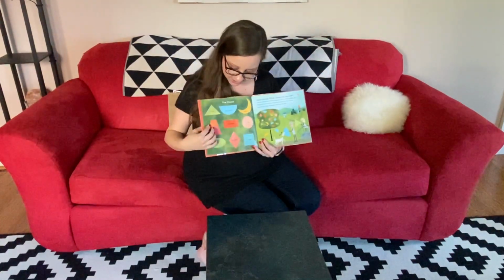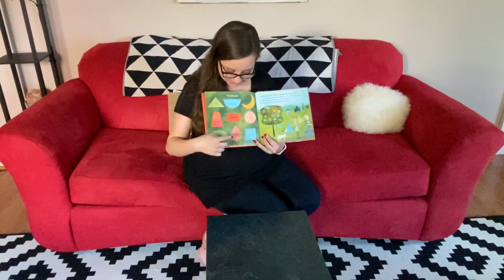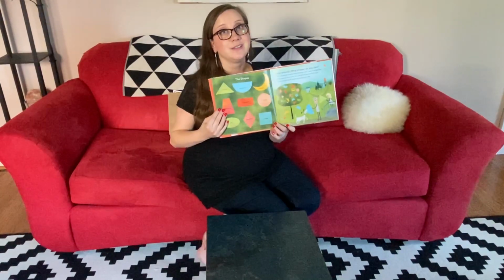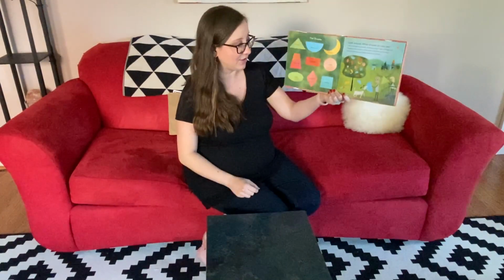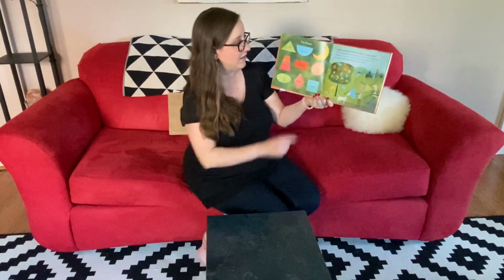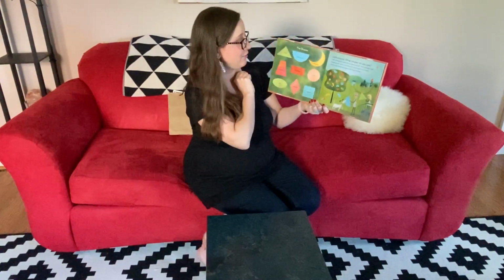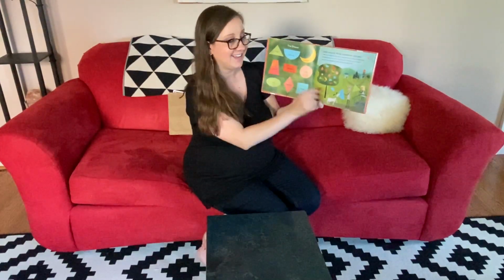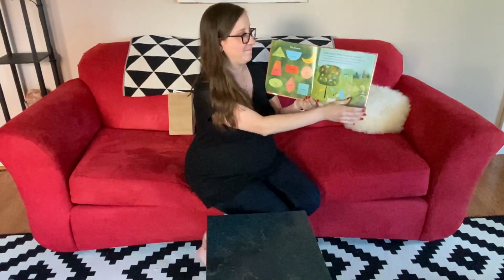And then our page over here shows us all the different types of shapes. All right, so boys and girls, you may have learned some of these shapes, but a few of them I bet are brand new to you. Like the crescent, looks like a moon, or maybe a trapezoid, this funny looking one. So we're gonna learn about them today.